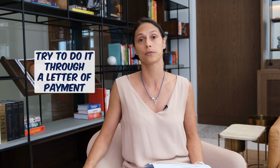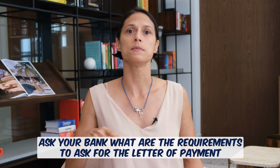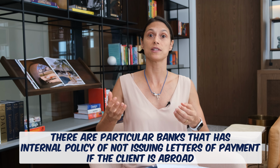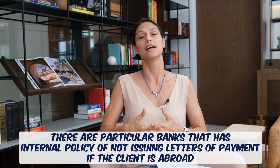There's a lot of moving pieces. So, if this is your first purchase in Panama, try to do it through a letter of payment. And ask your bank what are the requirements to ask for the letter of payment. For example, an issue this week. A client abroad sent the funds to his bank account. He didn't leave the instructions while in Panama to do the letter of payment. This particular bank has an internal policy of not issuing letters of payment if the client is abroad.